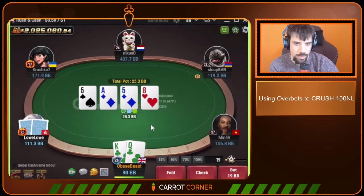I also think that air balls are just not going to bet frequently enough, like the queen 10, queen jack. They just probably won't do enough betting here, and therefore when it does go check, my fold equity is going to be way higher than it should be.